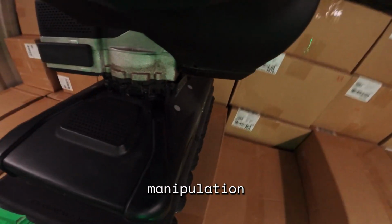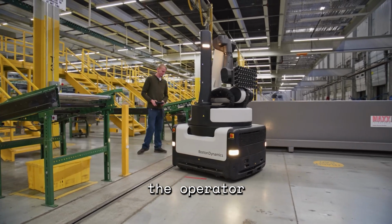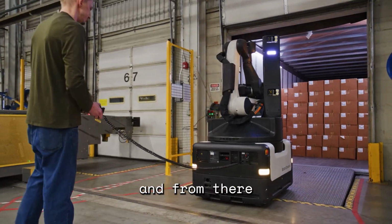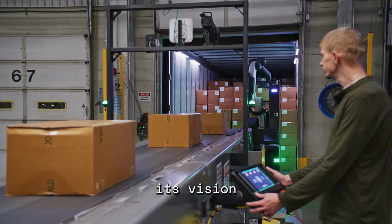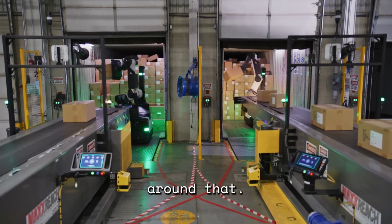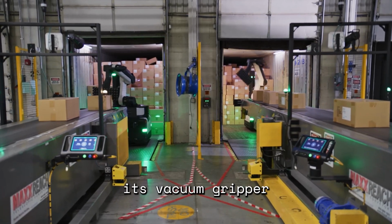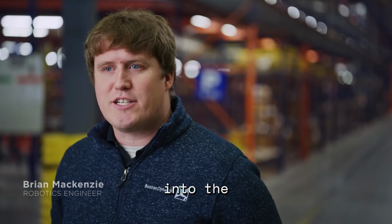Stretch is a mobile manipulation robot designed for warehouses. Basically, the operator will walk it into the container, and from there, it runs on its own. It uses machine learning and its vision to detect all the cases, the ceiling, the walls, the things around that. And then it uses its vacuum gripper to pick up the boxes, place them on the conveyor behind them, and get them inducted into the warehouse.